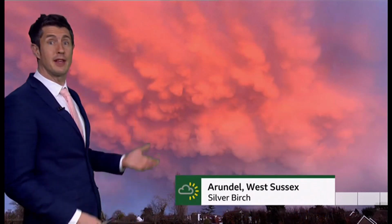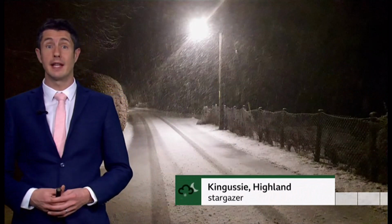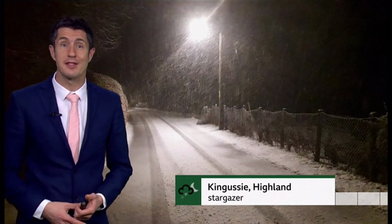And we had some of this spectacular mammatus cloud on the underside of some of the cumulonimbus thunderclouds, a sign of really vigorous storm clouds building. And more recently, some of those showers have started to turn to snow across parts of northern Scotland, particularly in the high grounds. Talking of rain before rainbows, here's some rain with a rainbow.